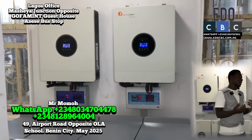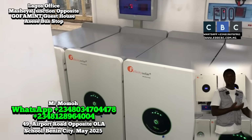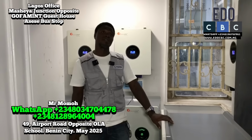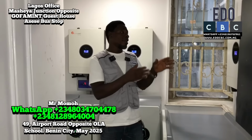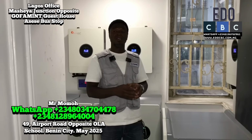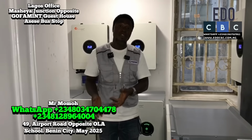But what we do is that we must look at the percentage, which is very important, because we're also looking at the backup system. One thing about solar installation is that the truth is that anything you give this inverter will power it. That's why you see situations whereby people will tell you they just installed an inverter today.